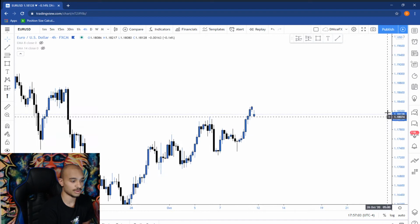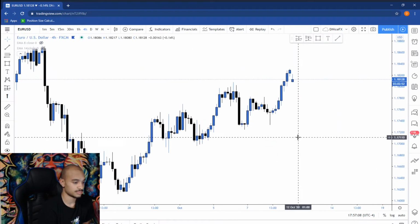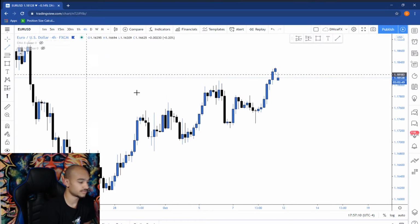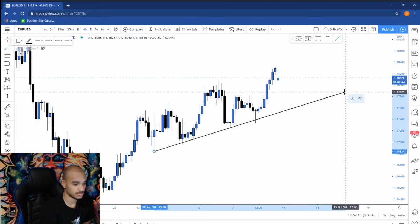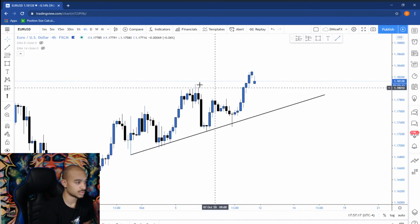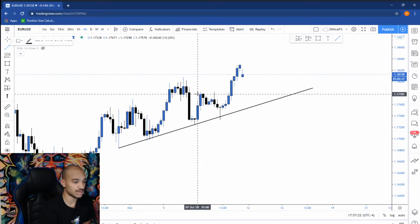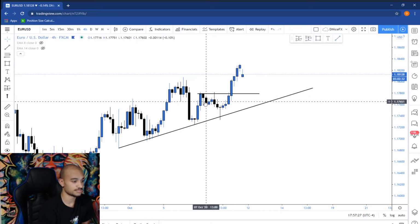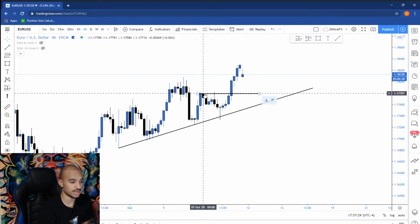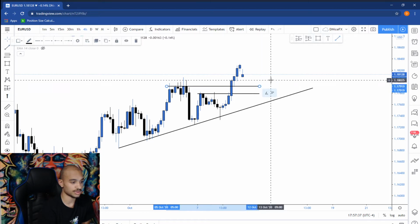So if you look at the 4 hour, it's in an uptrend. If we draw a trend line from the wicks, you can see price is obviously pushing up. There are two levels that I was looking at to potentially go long. I was looking right here, which is the previous high that was broken, and then right here, which is a very strong structural level that was broken.